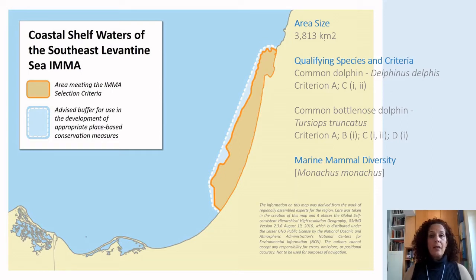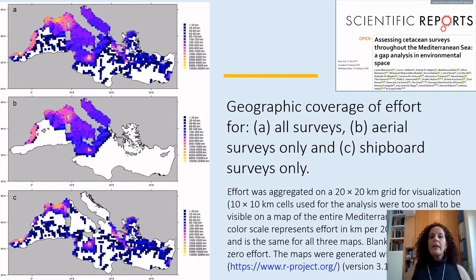Yet, its limits stem from incomplete existing knowledge, stymied by international borders rather than by solid science that truly defines and delimits units for conservation. There are still large gaps in our knowledge of cetacean distribution, especially between the east and the west basin of the Mediterranean Sea. As you can see on the central map on the left, aerial surveys were totally missing at the time in the east, and the limited information was mostly based on stranded animals and few surveys.